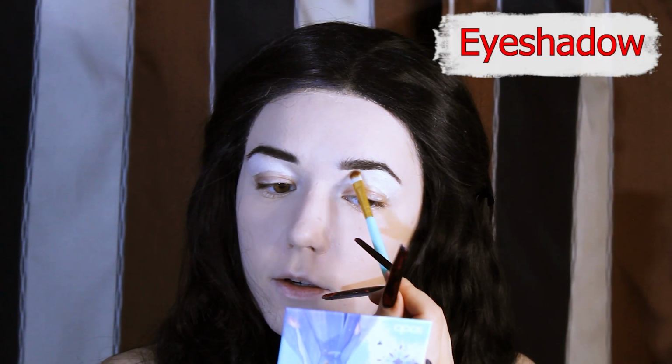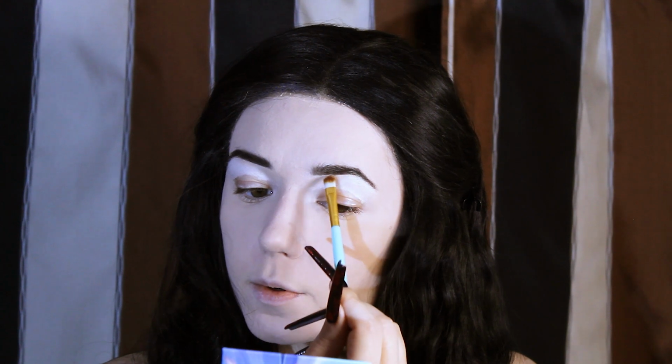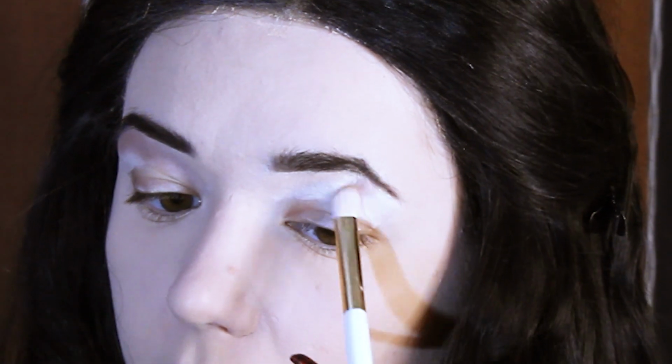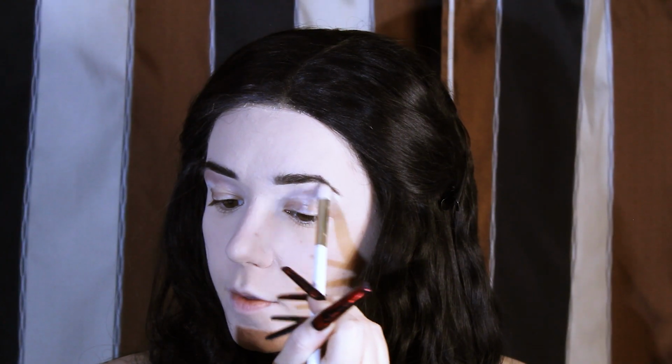Once the concealer is dry, I'm taking this beige eyeshadow and applying it in the inner corner and moving diagonally towards my brow. Then I'm taking this light brown eyeshadow and applying it diagonally under the beige eyeshadow and also blending them together.